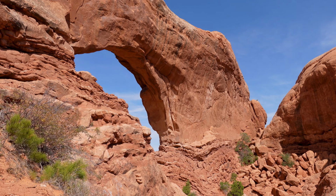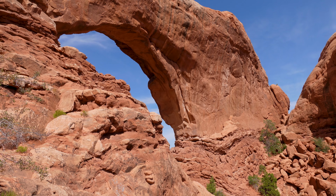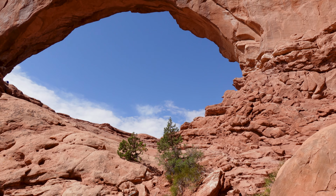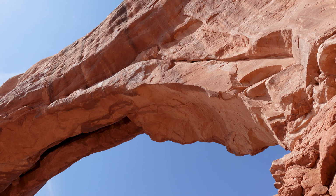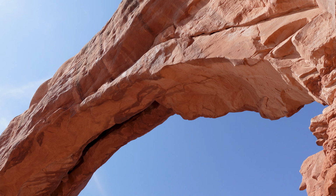A needle that I've never threaded, even in 2004. I just walked back here, if I remember, and took some photos. All right, let's get to the business here. There's a big crack underneath this thing. Wonder when its last day will be.